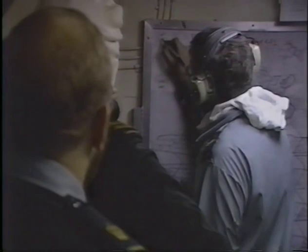Within moments, the first casualty is discovered. It is the responsibility of the attack team to locate and remove casualties to the fresher air of the flats. They will hand over to the casualty clearing team.